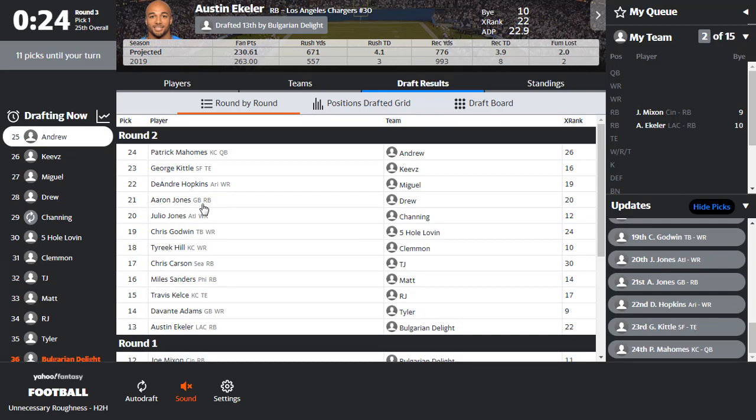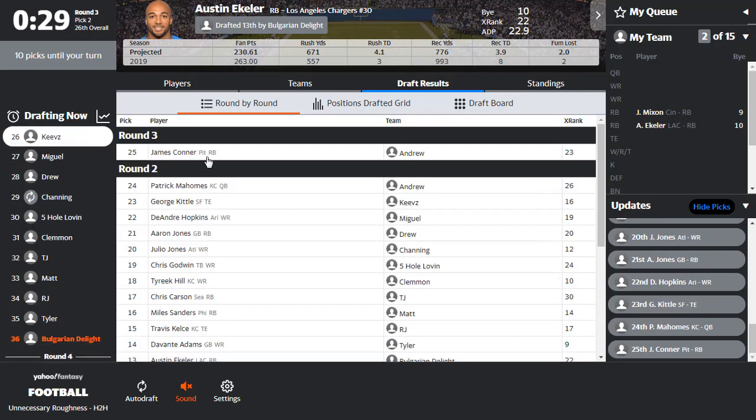I love the Atlanta offense. Getting him 20th overall is great value. Aaron Jones, DeAndre Hopkins, also I believe good value. George Kittle. And then to round out that 2nd round, you see Patrick Mahomes go. And then what did I tell you guys? James Conner will be a late 2nd round pick or an early 3rd round selection. And that's exactly what happens here at the turn to kick off the 3rd round.